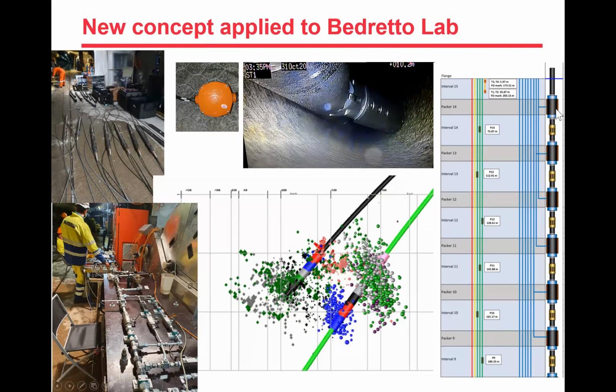So what you see here is a multi-packer. You have rubber elements that can seal a certain segment, and you have a sliding sleeve that you can open or close. And so you can communicate with the interval or close it off. And in the middle, this is the final result, just as a summary. You see two wells, about 100 meters apart, and different colors and symbols. You see the stimulation of the different stages. And there, the seismic clouds are between 30 and 50 meters in diameter. So that actually was the first proof of concept of the multi-stage. And we're pretty successful, and we're still alive. So our mitigation measures work in this case.